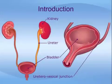Urine is made in the kidneys and travels down a long, soft, flexible tube called the ureter to the bladder where it is stored. During urination, the bladder, which is mostly made of muscle, contracts and expels the urine out of the body through the urine channel or urethra. The ureter enters and connects to the bladder at a location called the ureterovesical junction. The way that this connection is structured creates a flap-like valve that prevents the backflow of urine up the ureters while the bladder is storing or expelling urine.